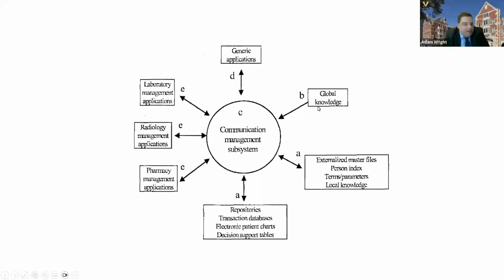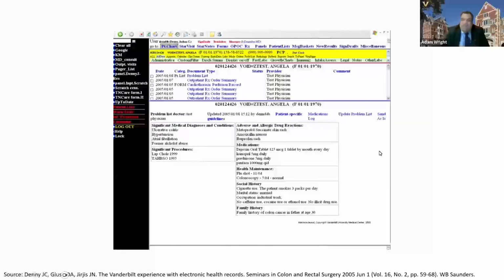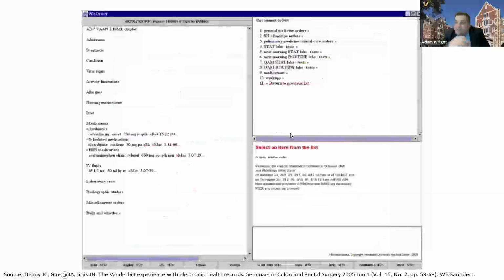And even though we now use Epic, I think some of this vision still kind of plays out. So in the years that we had a self-developed EHR, we did a lot of interesting research. So this is our star panel system where we can view patient data and write notes. This is WizOrder, which we used for order entry.